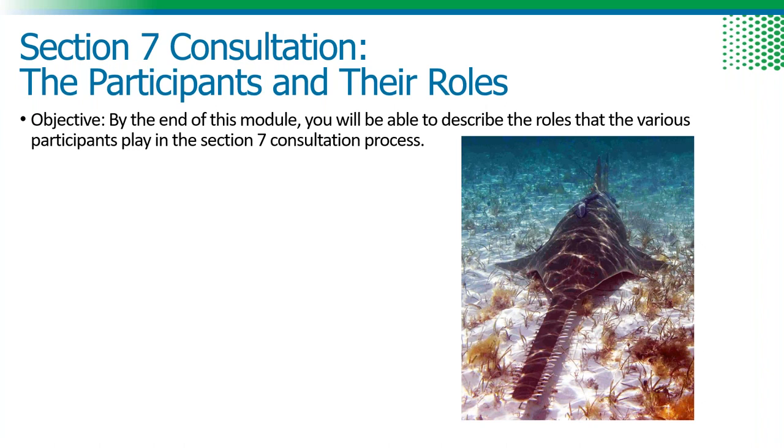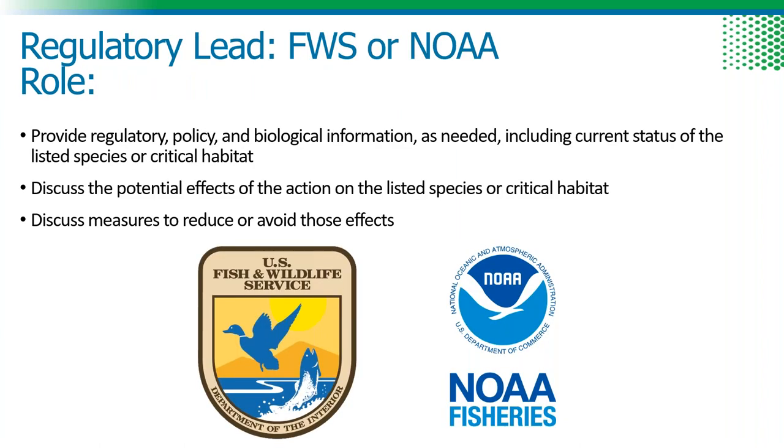So now I'm going to talk about the participants in the Section 7 process and what their various roles are. So regulatory lead agencies. The regulatory lead agencies are the ones who conduct the Section 7 consultations. So this would either be U.S. Fish and Wildlife Service or NOAA Fisheries, as I said, collectively known as the services.